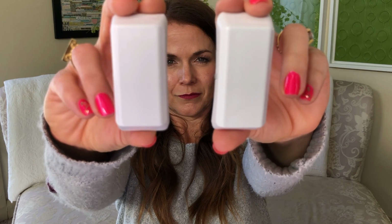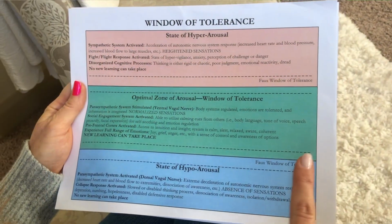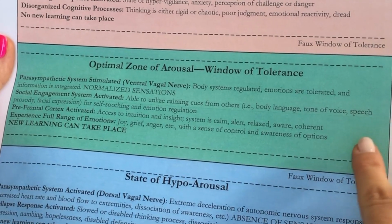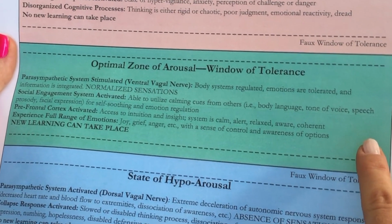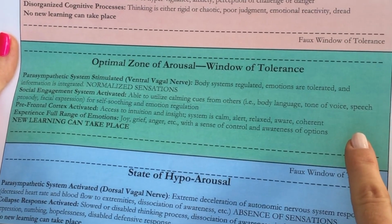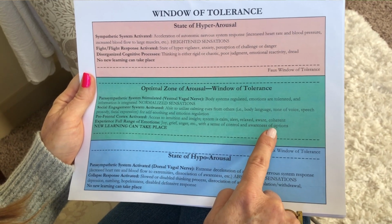This is proven to access our natural ability to calm our nervous system down. Here, let me show you this way. This is a diagram of our brain activity. The middle section is where we operate in health. This is where we feel normalized sensation, are able to utilize calming cues from others, and have access to our own intuition and insight. This is the optimal place for our brain's best capacity for function.